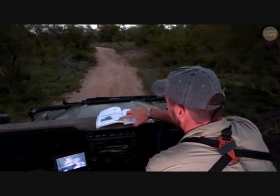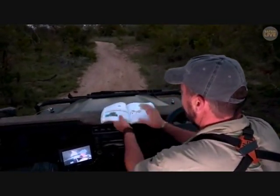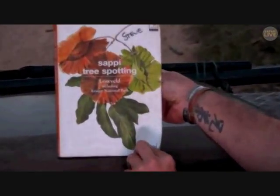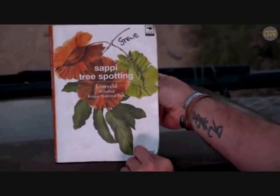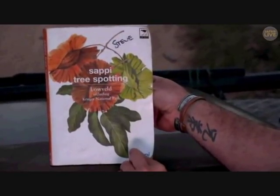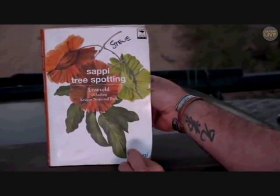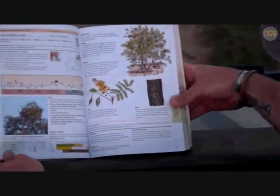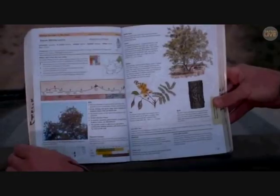Actually, I've apologized for continuing already, but this is the book that I'm using. It's called Sappy Tree Spotters in the Lowveld. It is a very, very good book for the beginner tree adventurer, and it gives you so much information about the trees.